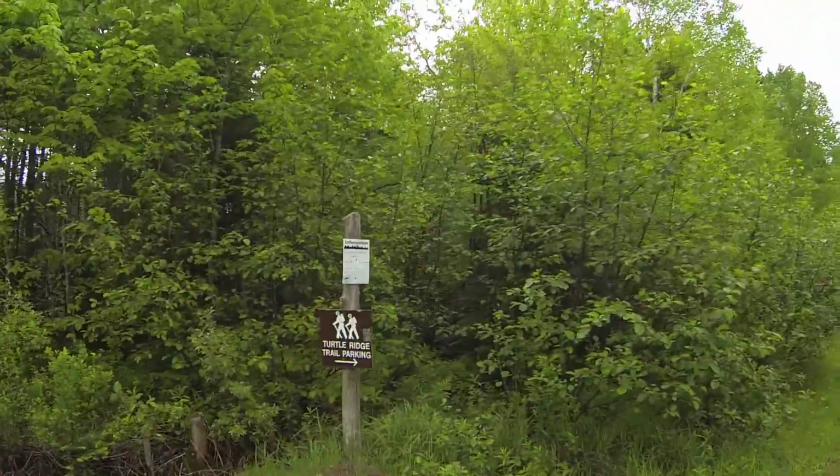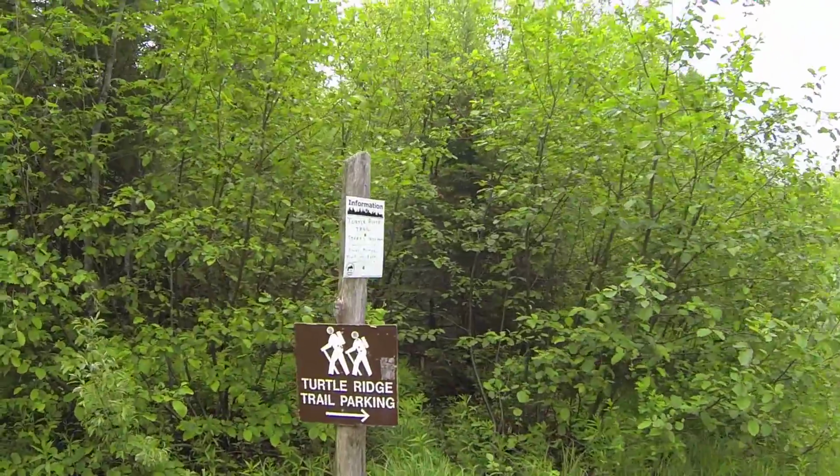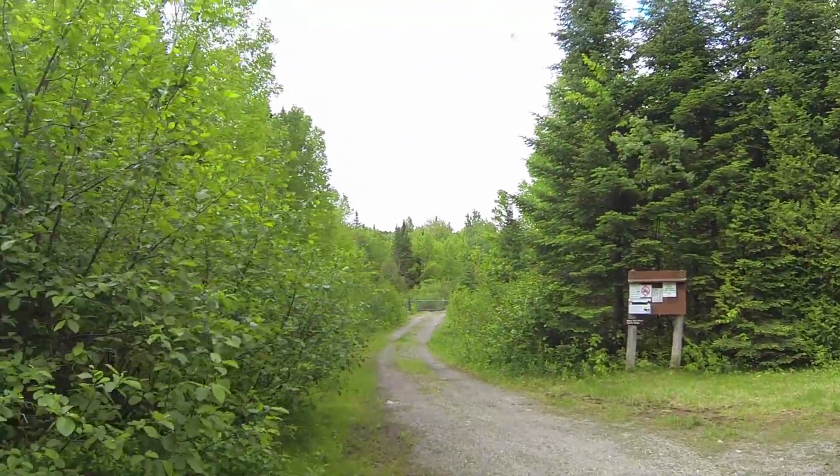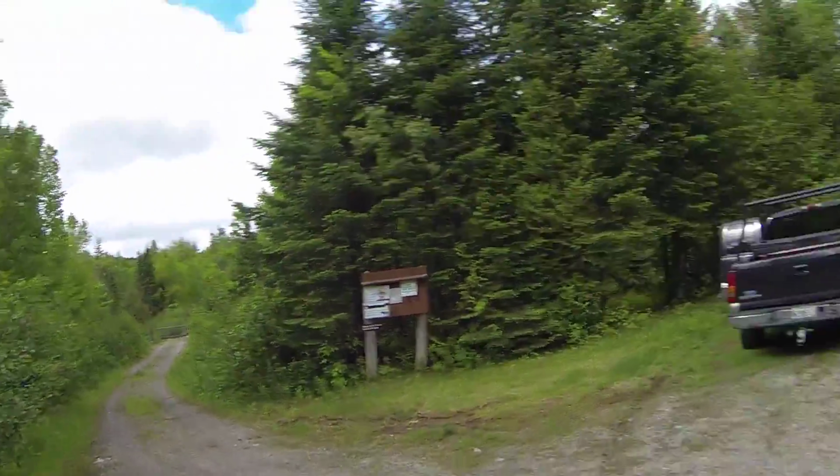Hello everyone, out here I am Father Goat and we are back in the Namakanta area. Today we're going to be on the Turtle Ridge Trails. It's kind of to the south of the lake where we were in the last video. We just made it to the trailhead. We've got some pretty decent instructions. We've got a bridge down there that you don't want to cross in a truck, that's for sure. Good footbridge.